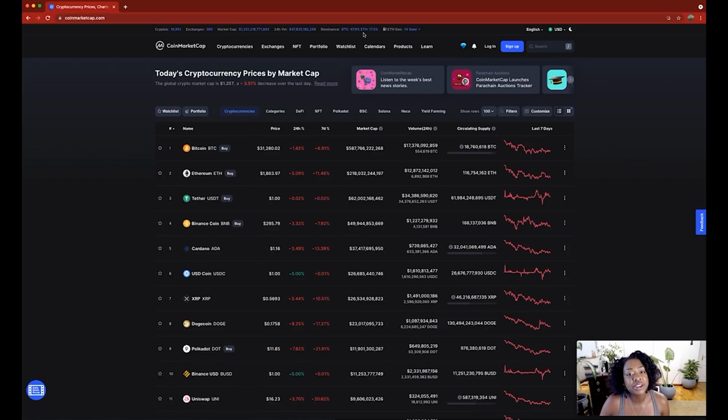The next little part here is dominance. This is Bitcoin and Ethereum. Of the market cap of $1.25 trillion, 47% of that is in the Bitcoin market cap. And Ethereum, same, 17.5% of that is sitting in the Ethereum market cap.